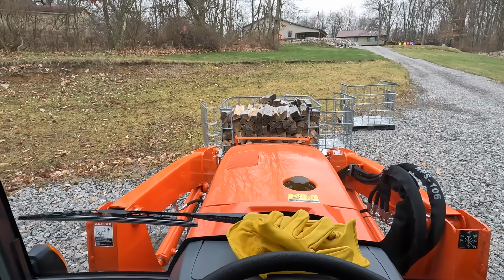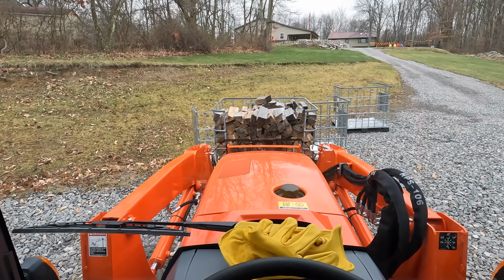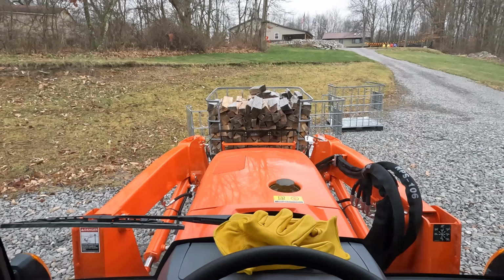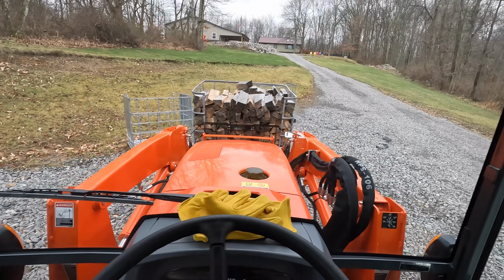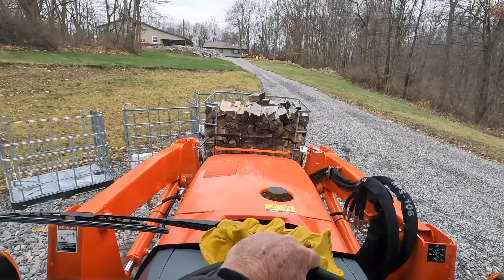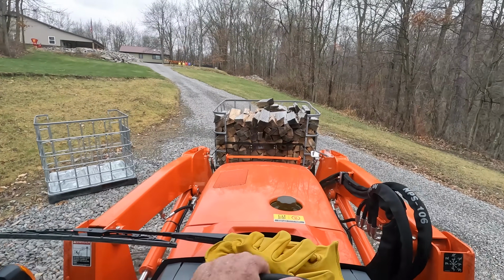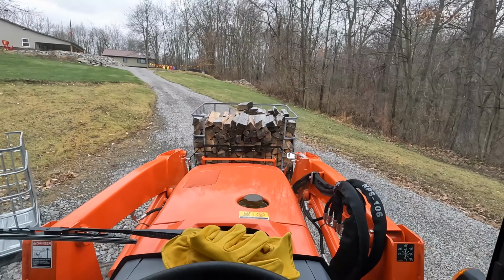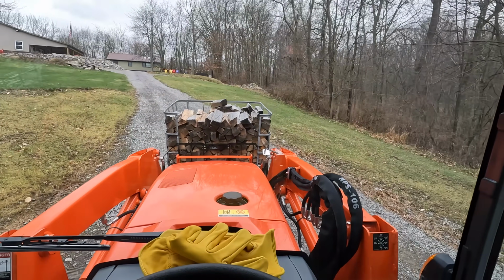Might as well take this one up as well. This is a great size tractor, the MX 5400. It turns on a dime and it kind of feels like a big tractor, yet it's easily maneuverable, if that makes sense.